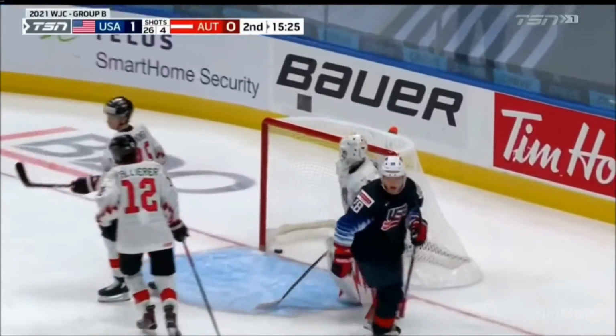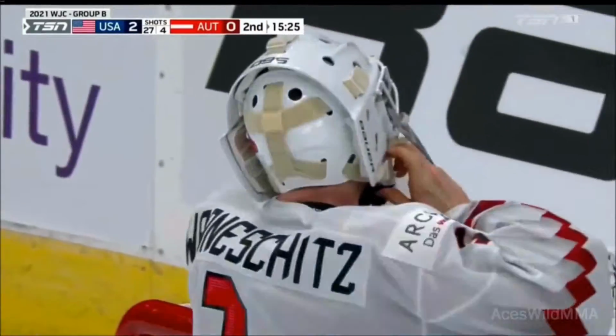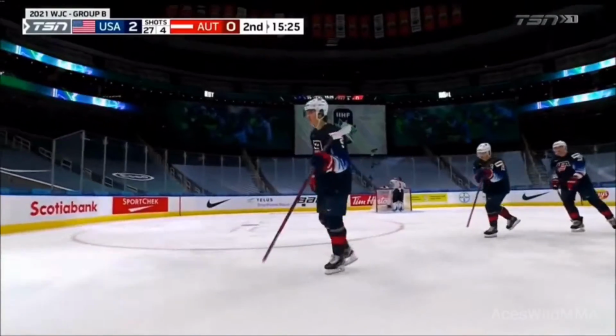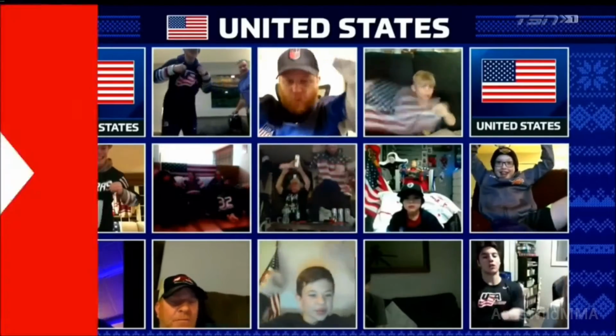Zegras in, snaps out of top shelf, and the United States breaks through for the second one to take a 2-0 lead. You know, we've been talking about him already, but this kid is a player. Anaheim is going to love Trevor Zegras. He's on the board here in his 2nd game.